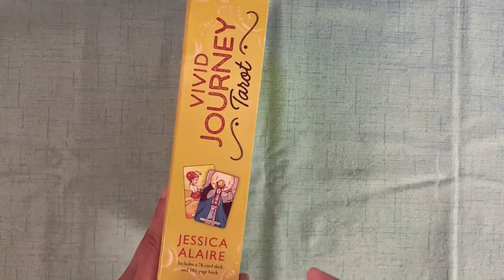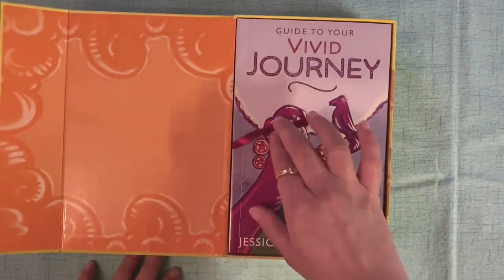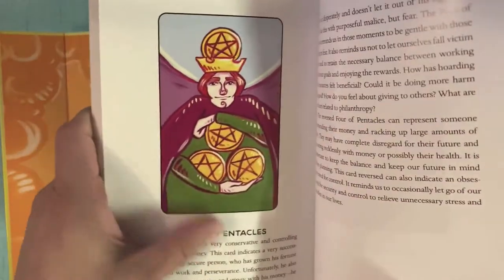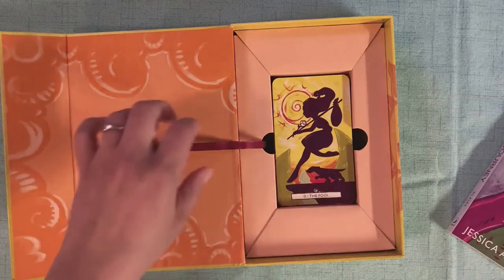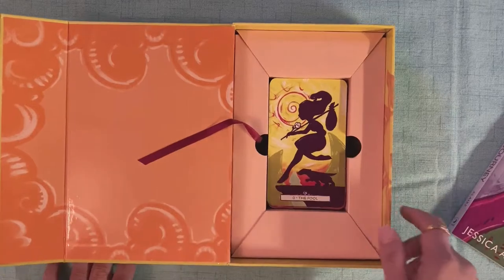And as you can see, it's got a magnetic clasp, and you open it and there's the look sun card. So cute. And you open it up and here's your book, and here's the little satin ribbon. You pull that and the book comes out, and the book is also pretty thick. How many pages? 181. Nice glossy pages with full color images. Very nice. Okay, we'll get into this. And then of course you have your cards, and with the little satin ribbon, it all comes out very easily. Okay, so let's look into the book first.